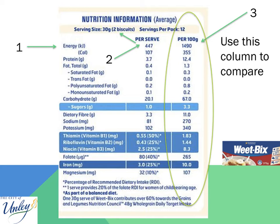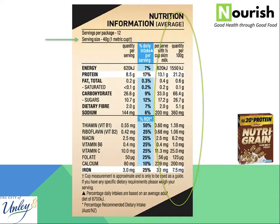It is really important to note that when comparing products, you must look and compare using the per 100 gram column to ensure that you are comparing like for like. As you can see, the per serve of WEETBIX is 2 biscuits. Unlike the per serving of Nutrigrain, which is 1 cup or 40 grams. So we cannot compare the amount of nutrients with different portions unless we are looking at the per 100 gram column.